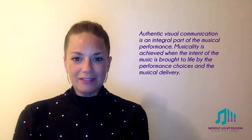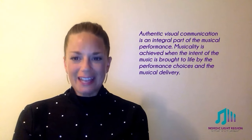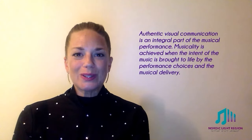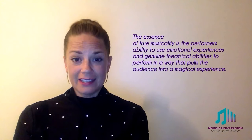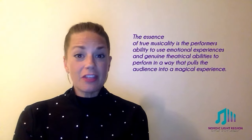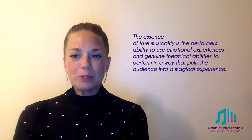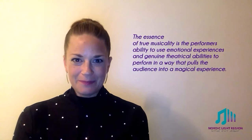Musicality is achieved when the intent of the music is brought to life by the performance choices and the musical delivery. The essence of true musicality is the performer's ability to use emotional experiences and genuine theatrical abilities to perform in a way that pulls the audience into a magical experience.